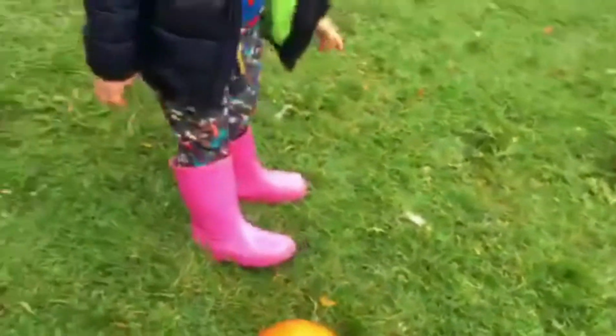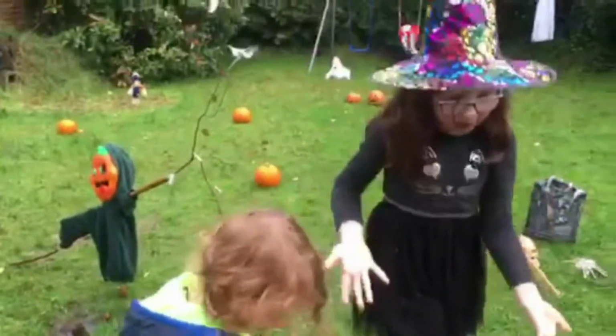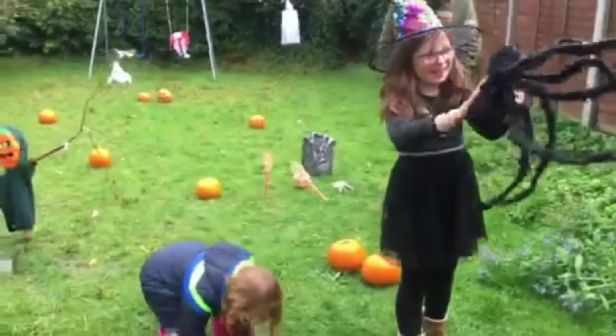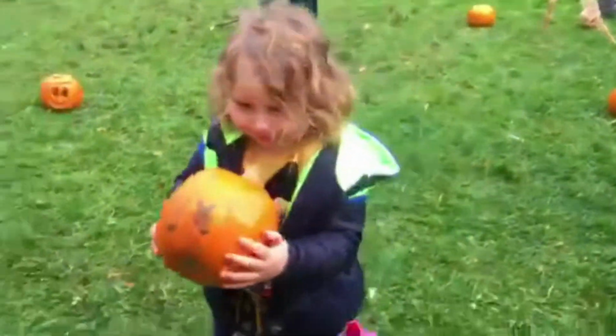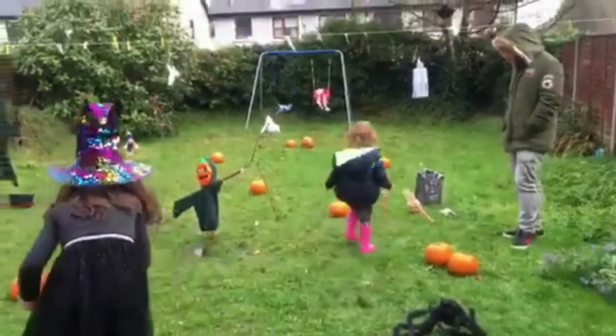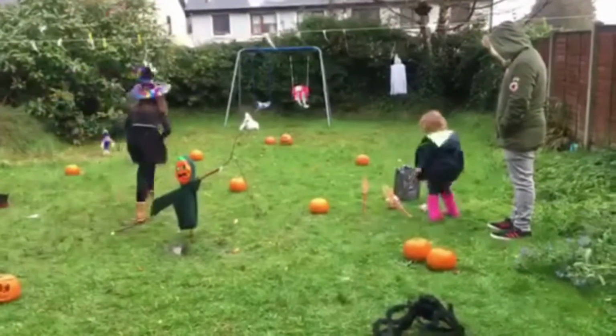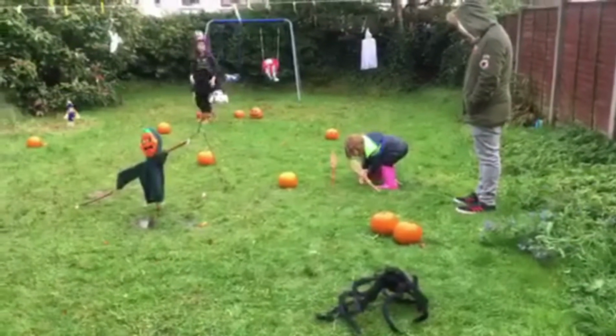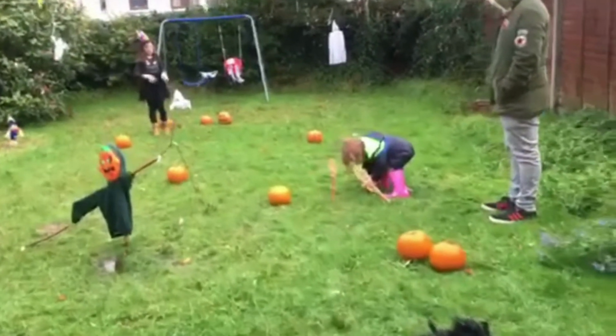What are you guys going to open it up? Look at the poor spider. He's so wet. I spiked up his hair before it hit. You going carving? You can't bring them all in, silly. You can bring one pumpkin in. Go pick one from the pumpkin patch.